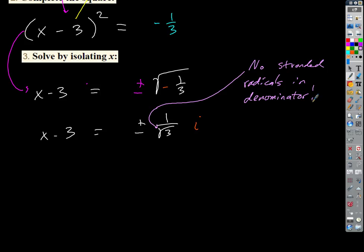So we can't have a stranded radical in the denominator, right? So what's our solution to that? How do we fix that problem? What do we always do? I can't square it because I'd be changing something. Do you tackle the reciprocal?